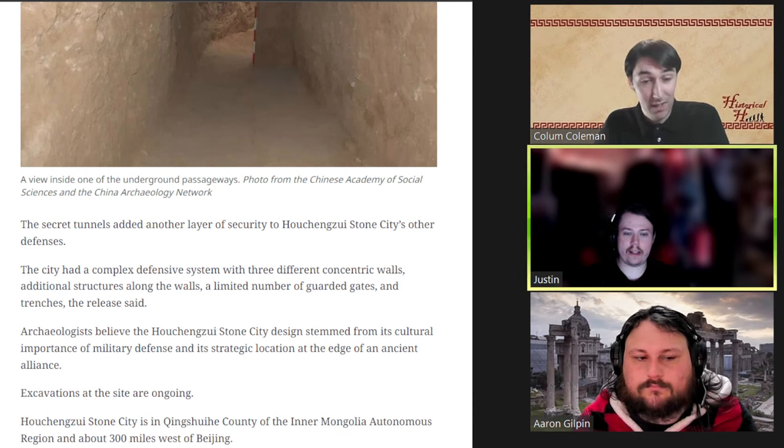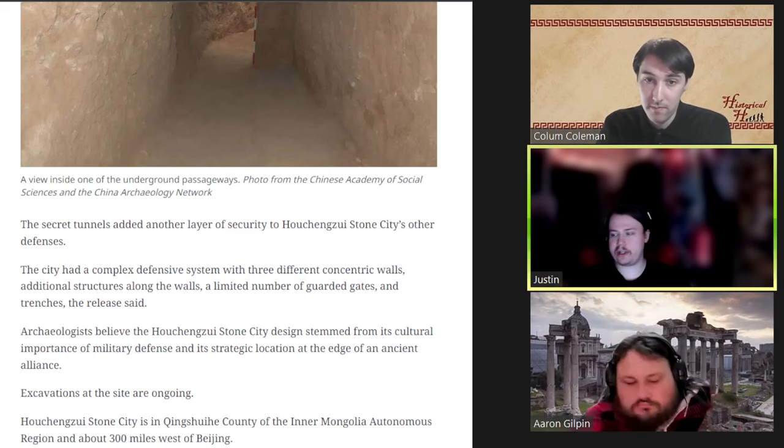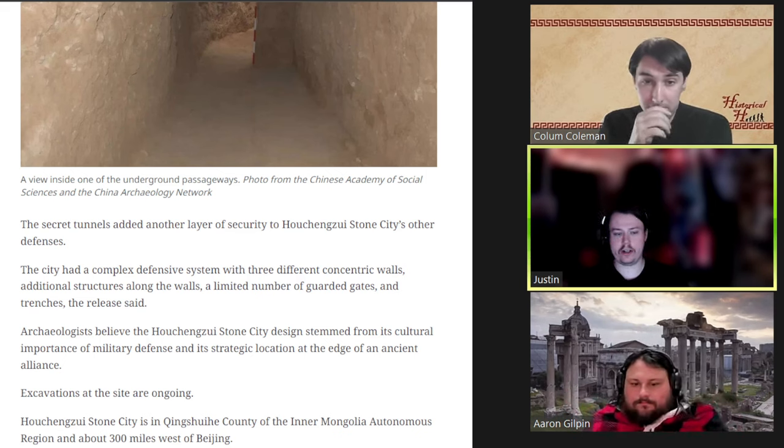Well, and it very much seems like this city was stemming from the military defense side of things, because it was a strategic location at the edge of an ancient alliance, and the city itself had a complex defensive system, where they had three concentric walls, in addition with structures along the walls, a very few guarded gates and trenches around the city.